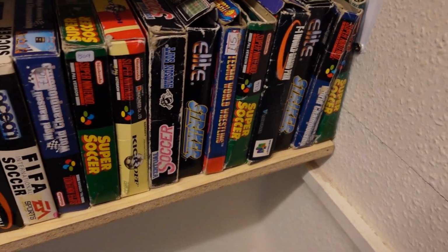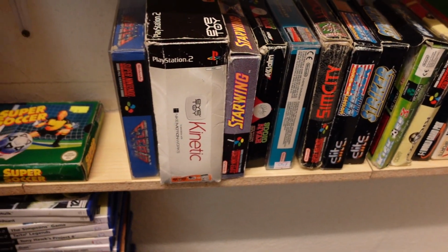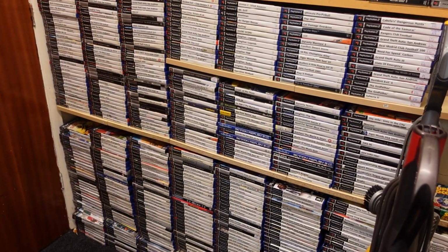Some pretty battered boxed SNES games. And PS2.